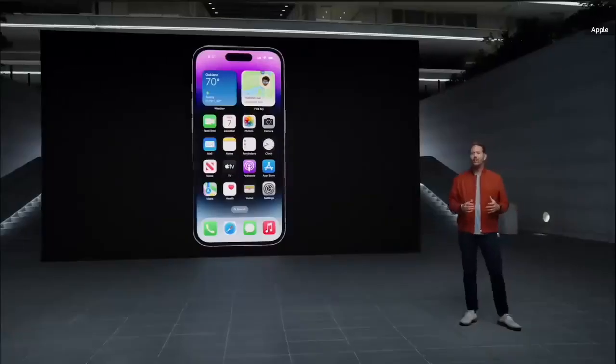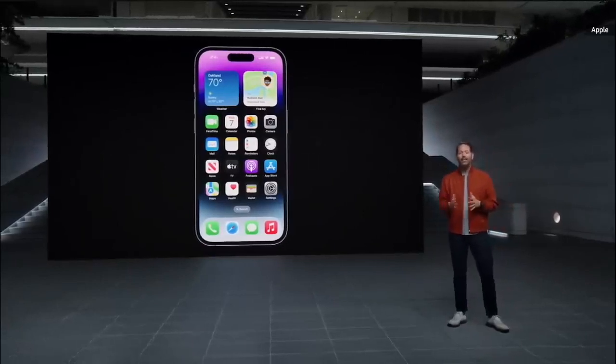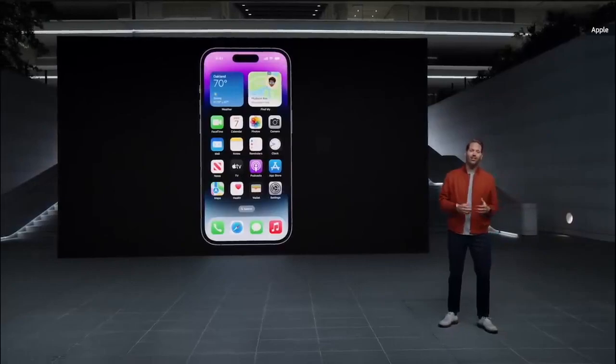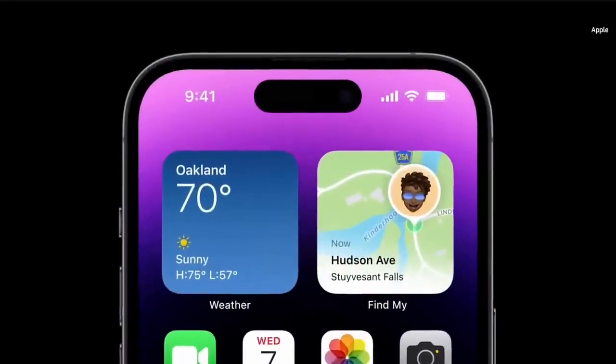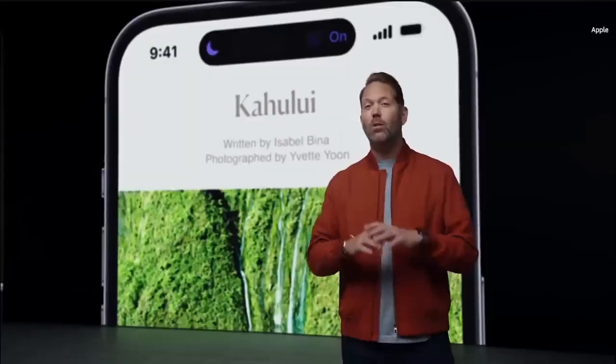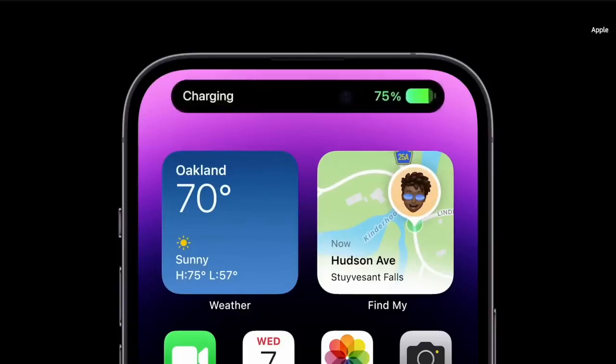We've designed this new space to be highly adaptive, so it can fluidly expand into different shapes using uniquely crafted animations and transitions. So now, when you receive an alert, the Dynamic Island expands to notify you. This works across the entire system for things like confirming your AirPods are connected, muting, or starting a charge.